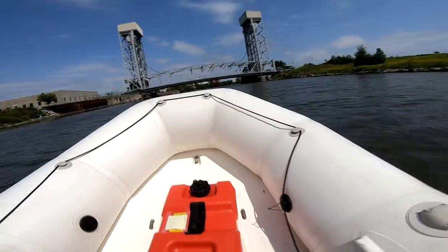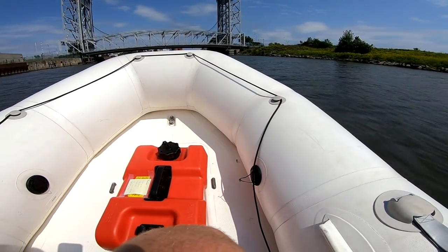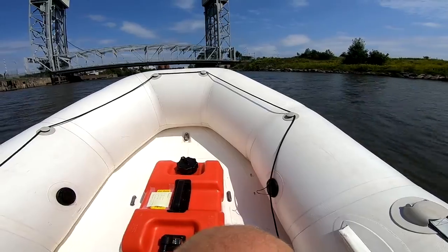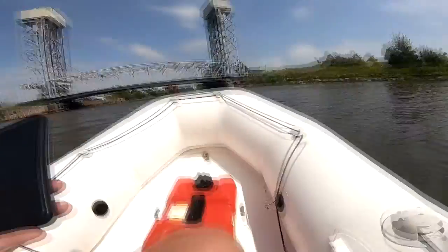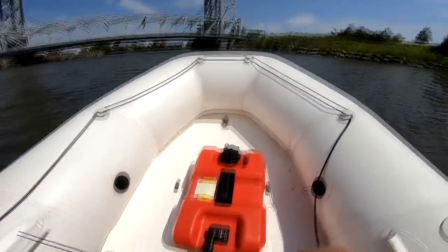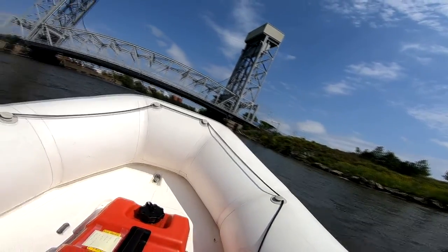In this video, we did use our Garmin chart plotter with the transducer mounted to the hull of the boat. The average depth in the Buffalo River was anywhere from 20 to 30 feet.